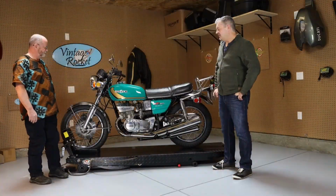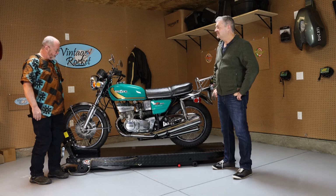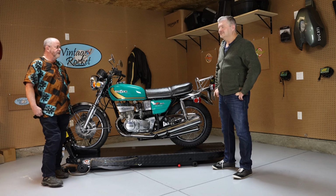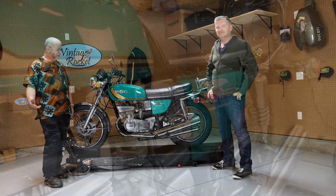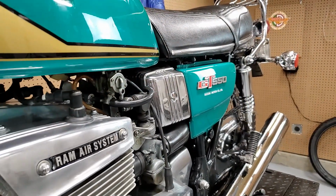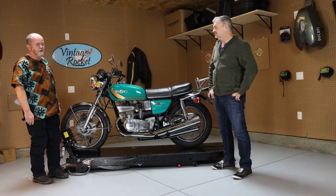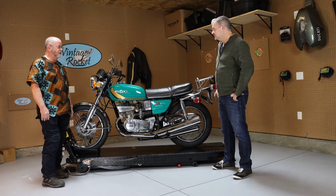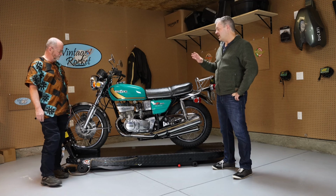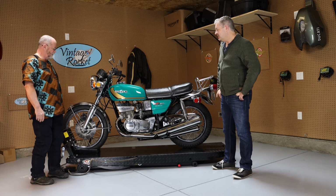Okay. All right. So other features, ram air system. Tell us about that. Well, as far as I know about the ram air, they took this off their G500 or their race bike, and it could be a bit of a marketing campaign. It also could improve the cooling of the middle cylinder, because that was always the concern of 3 cylinders, the air cooling of the middle cylinder. Okay, so it's ram air cooling, not induction. That's correct. Right. Yes. Okay.